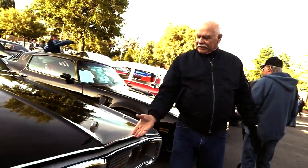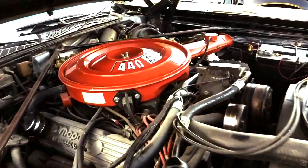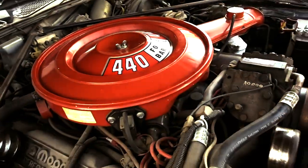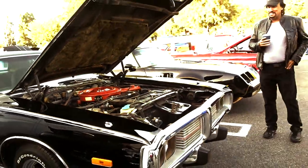My wife drove it 115 miles an hour on El Mirage Road. Was that intentional, or was that an accident? I think I was encouraging her. She's a keeper.